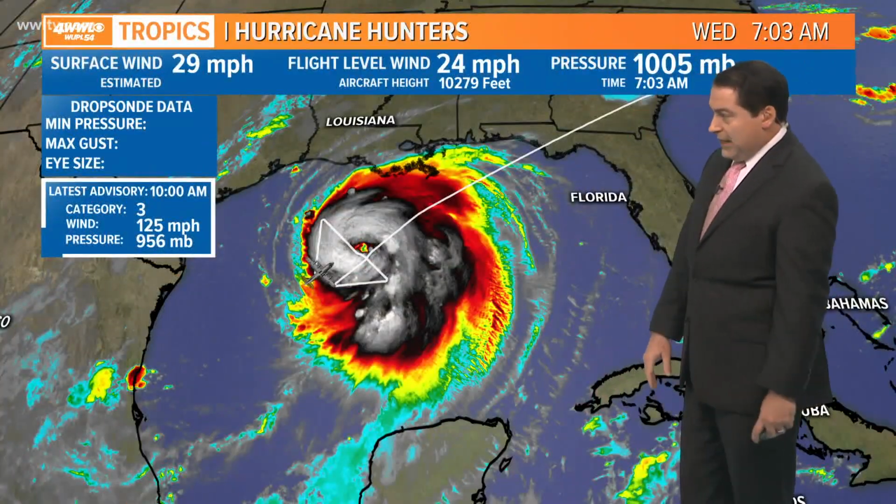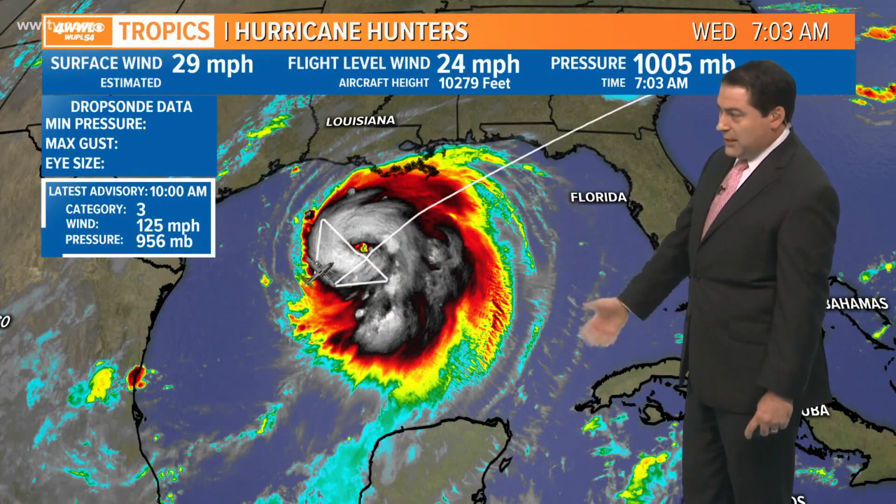Hurricane hunters were flying into it earlier today, and the mission has currently come to an end, but we will still see more of these missions throughout the day today.